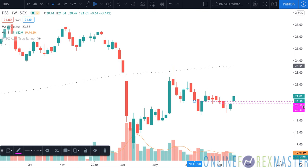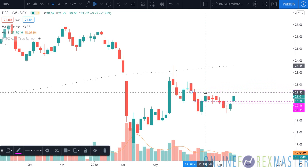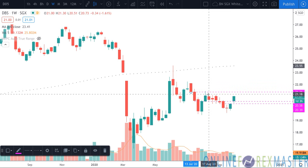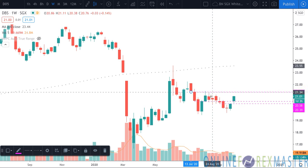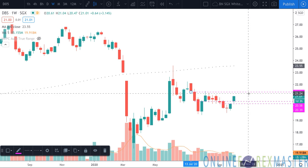All right, now of course the other horizontal levels will become important. So we have the cluster high here, around the high of 21.36. Okay, so we'll be expecting some form of resistance coming in around the 21.36 region, plus or minus, so that will be probably 21.30 to 21.50. Okay, so we're going to tackle this trade as price keeps on moving.